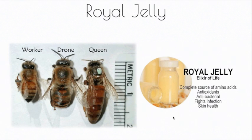A queen bee is larger than the average worker, elongated, and regal-like. And while a worker bee has underdeveloped ovaries and can only live 6 weeks, a queen bee does have ovaries and can live up to 5 years. Unfortunately, due to conventional farming and chemicals, queens no longer live this long.